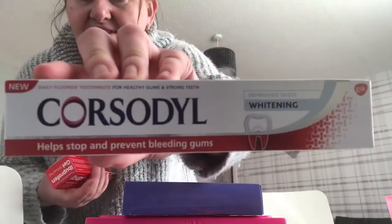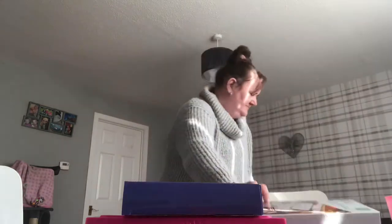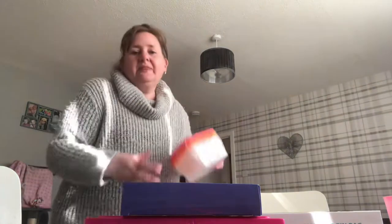My daughter got Corsodyl toothpaste, just because of medical reasons, she's got staining on her teeth. I got my usual, you can tell I'm getting old because every time I go into town, I normally buy some sort of painkillers and ibuprofen gel. Lulu, you stink. Got another one of the fridge storage thingers.